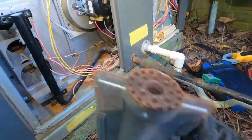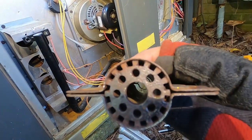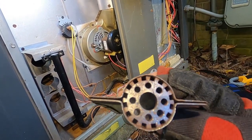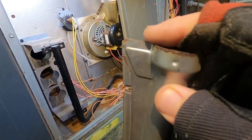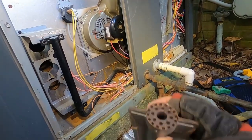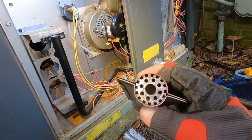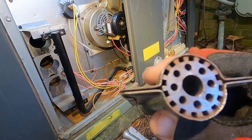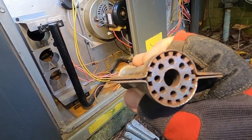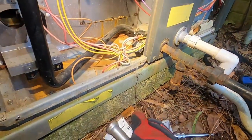I mean, they said somebody cleaned this thing about a month or so ago on the heating. They did a heating service on it, and they did a cooling last year. So there's been maintenance done on it, but I mean, those aren't bad. They're not going to cause a rollout problem.